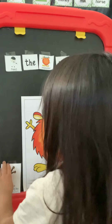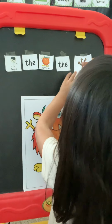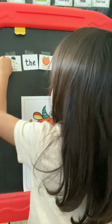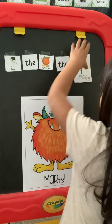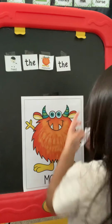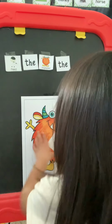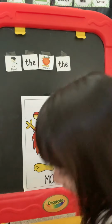Right here. We got some chocolate covered frog legs. Whoa. Do you like chocolate covered frog legs? Feed the monster the crunchy frog legs. Yay! Marty's so happy. Thank you for feeding him. You want to do it again? Can you give him a flying kiss? Aw, so sweet.